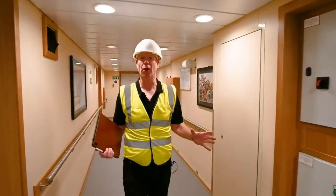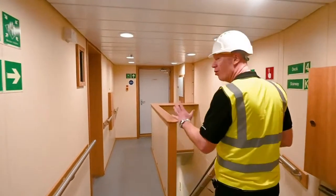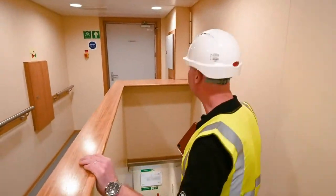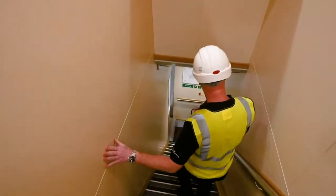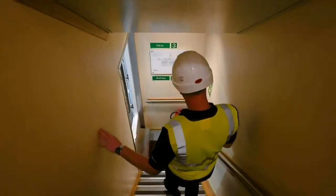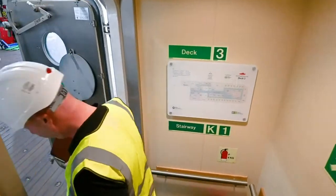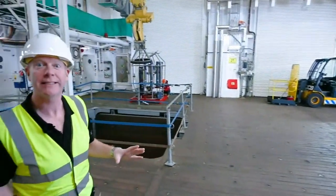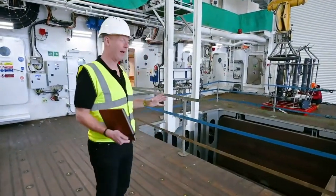Wow, it really is more like a hotel than a science lab. It's incredible. The crew are so lucky. It's really beautiful on board. We can see the IT workshops and the data suites. And I think, if I'm not mistaken, this stairway takes us down to the science deck and the science hangar. And I think that's where we are now. Yes, this must be the science hangar that Captain Will was telling us about. I can see straight away we're in the right place.